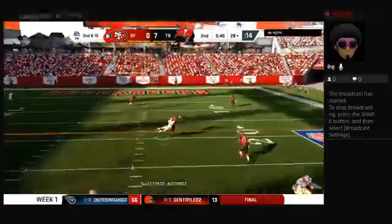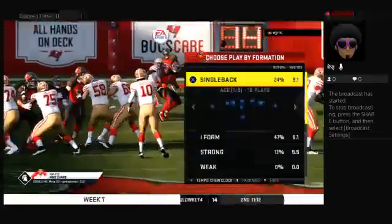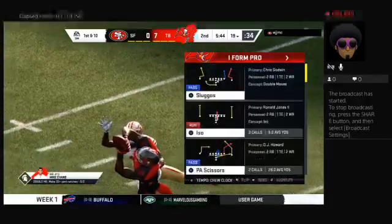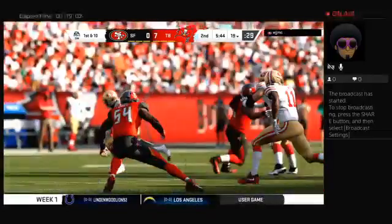Garoppolo looks to throw. A 50-50 ball here, and it's intercepted. Picked off by Levante David. So that's back-to-back drives where they've thrown an interception. Ordinarily, we look at the offense and say, what's going on with your scheme? Maybe we should look at the defense and just give them a whole lot of credit. They've got them frustrated right now.